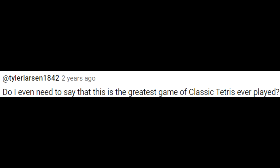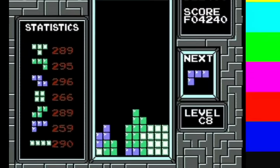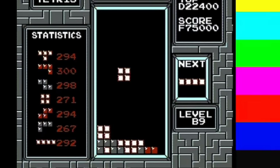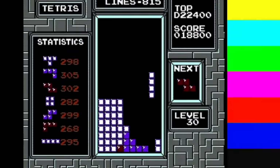So, what did this mean for the Tetris community? Was the world record now unbeatable? Well look, getting a game to level 95 like Eric did would be close to impossible. This game was such an outlier that even Tetris's best players couldn't make it near that deep. But Eric's score was a different story.